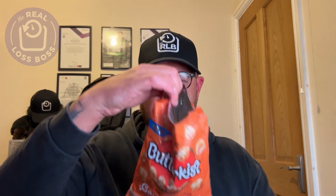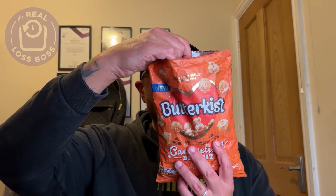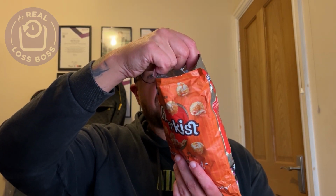High hopes for this. I'm classing this as a treat food, so I'm not really too worried about protein or fibre, but because it's popcorn, it will actually have a little bit of fibre in it, to be honest with you. 1.2 grams of fibre for your 30 gram serving, and 0.9 grams of protein. All right, let's give it a go. Gotta go in twice.